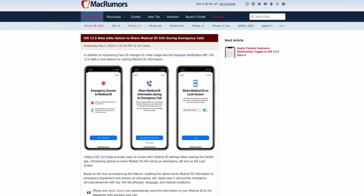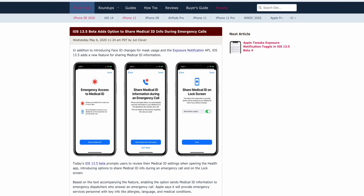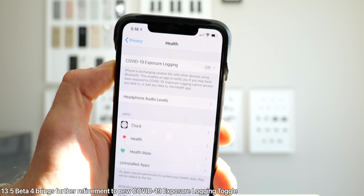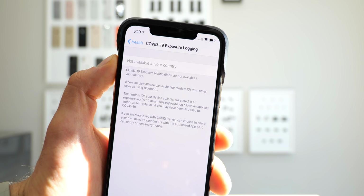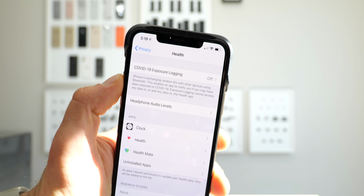And another great health feature in 13.5 is the ability to automatically share your medical ID with a dispatcher on an emergency call from your lock screen without having to dig through your iPhone. This is an option which can be disabled. Also, Apple has further refined their exposure notification toggle within the privacy settings, the health category here. They've made it more clear how your information is shared, and they've made it apparent that this information is not shared unless you have a specific third-party application in which you give access to.